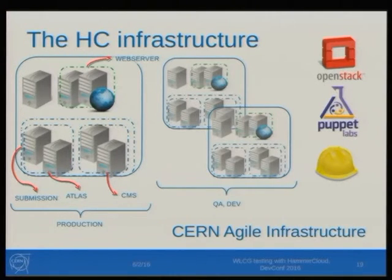And we use environments to separate the production clusters from the QA and dev clusters, and we use host groups and sub-host groups to identify the different kinds of machines we have, a little bit more than 20 virtual machines on Linux 6. So we separate, for example, the web server and the submission hosts, with different configurations for the ones used for each experiment.